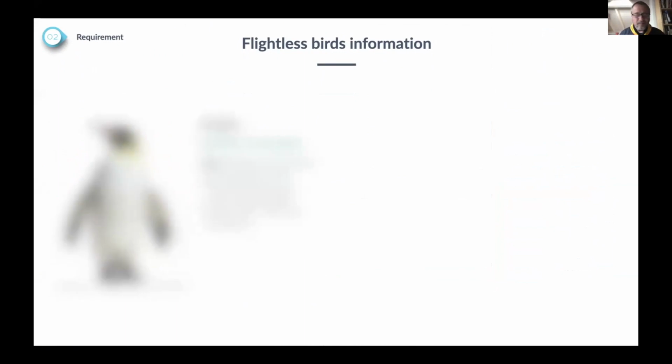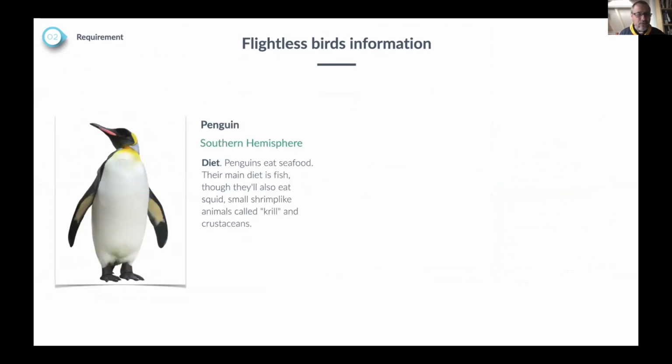Next one, we have the beautiful penguin. You can find penguins in all the southern hemisphere. I went to Australia, I've been in South Africa, and I've seen penguins in South Africa, beautiful ones. In Australia, beautiful ones.